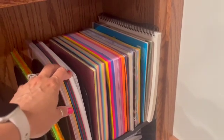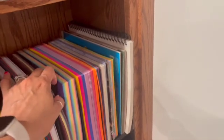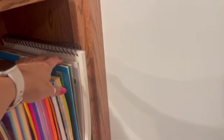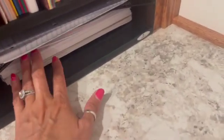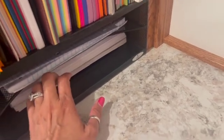This is our all cardstock right here. I think that's cardstock too. And then this is my different color printer paper that I have. Here is some different art paper. So we have tracing paper and paint paper down below, notebook paper, and some scratch paper that the back is blank that they can use for whatever.